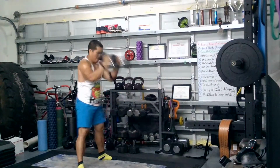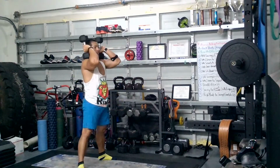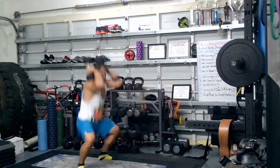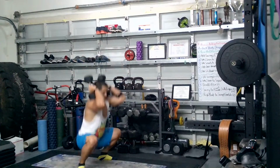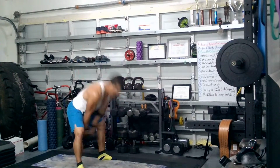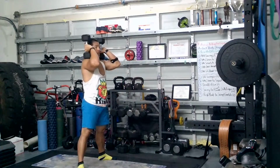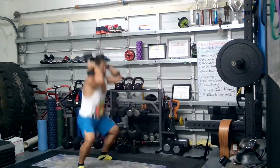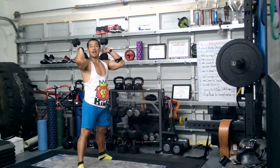Power clean. That's 5. Power clean. That's 6. Power clean. That's 7. Power clean. That's 8. 2 more. Power clean. That's 9. Power clean. That's 10. All right, now we got nothing but swings left.